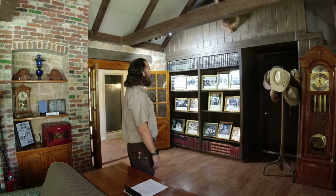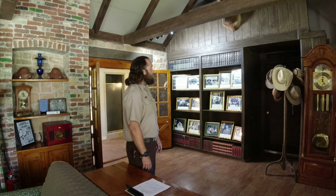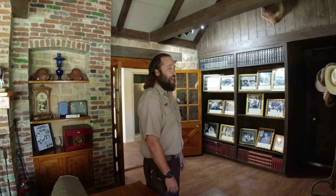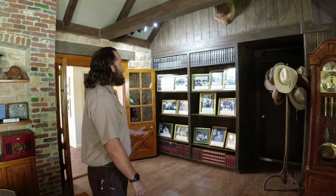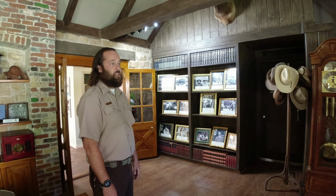What I like about the bookshelf is it's chronologically ordered, top to bottom, left to right. If you take the time to read through all the captions, it'll give a good overview of the five major owners that had this property from 1876 to 1972.